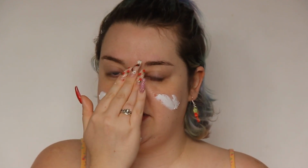I'm going to throw on a nice thick layer of Charlotte Tilbury Magic Cream. This is getting towards the end. And I'm so torn about whether to buy another pot or not. It just seems unnecessary. I might try the Clinique Moisture Surge, the new intense one that they brought out not that long ago instead, because this one is just so ridiculously expensive.